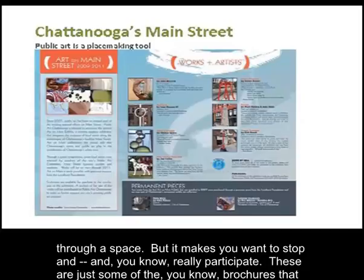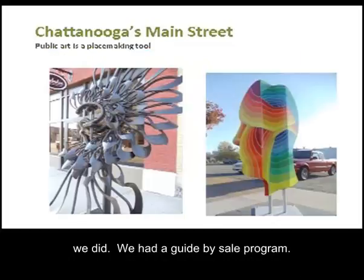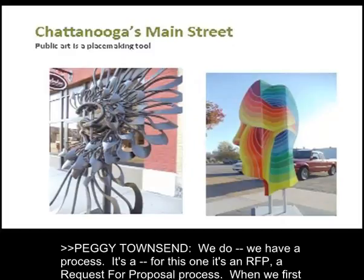These are just some of the brochures that we did. We had a guide by sale program. Where are the artists from, and how do you? We have a process. For this one, it's an RFP, a request for proposal process.